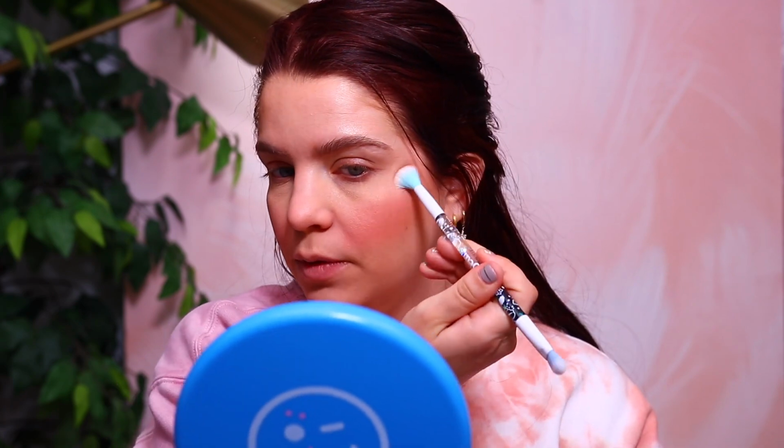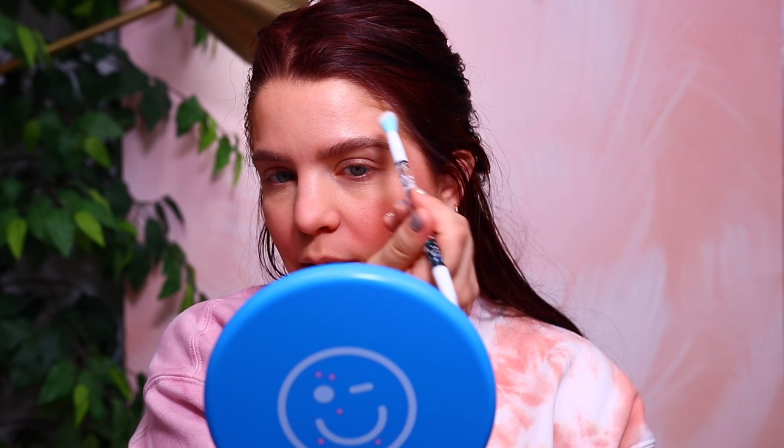I know not everyone loves that look, but if you like the kind of glittery highlight, you might like this one. But for me, it's not what I'm crazy about when it comes to my highlights. Just that straight glitter on my face. It can be cute, but it's just not something I typically love because I feel like it does add to texture. It kind of looks like you just have glitter flakes all throughout your face.